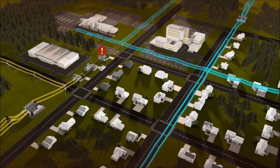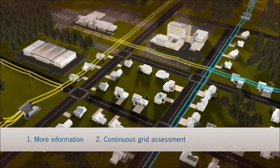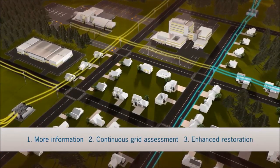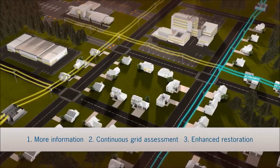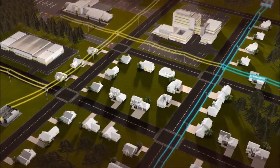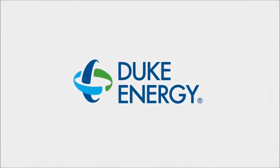These investments in modernizing the grid bring many benefits. First, we now have more information about the state of the grid. Second, the control system continuously assesses the state of the electrical system for potential issues that could arise. And third, as you saw in Orchard City, the system can perform enhanced restoration to the grid. The system can rapidly detect and isolate problems, protecting the portion of the grid experiencing failure from the rest of the system. The result is, fewer customers experience a sustained outage during repairs, and power is restored faster. From improved reliability to faster restoration, Duke Energy is investing in self-healing technologies to better serve your needs.